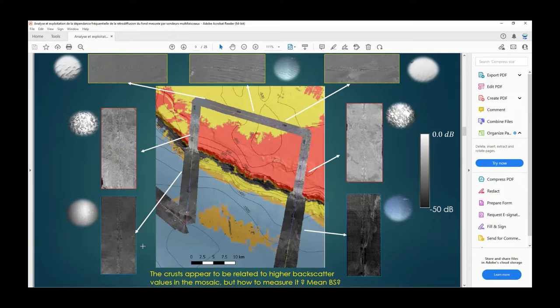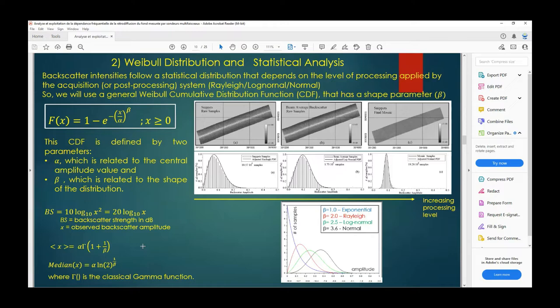How can I measure? I want a number, minus 23, minus 50. And that was the question that the healer was talking about. Do I get the average of every backscatter that was there? Is that fair enough? So that's not an easy answer. So we bring the statistics here.